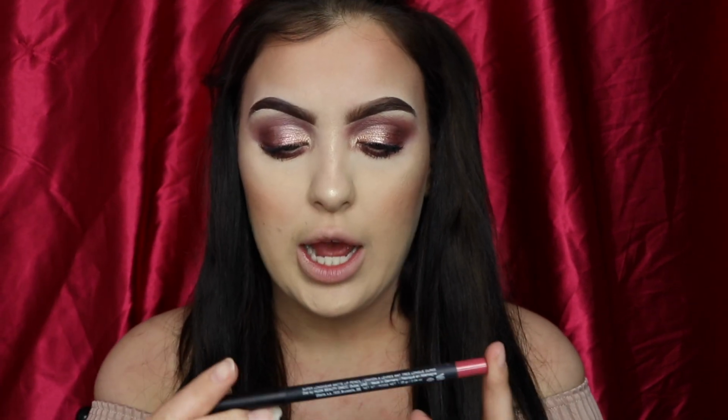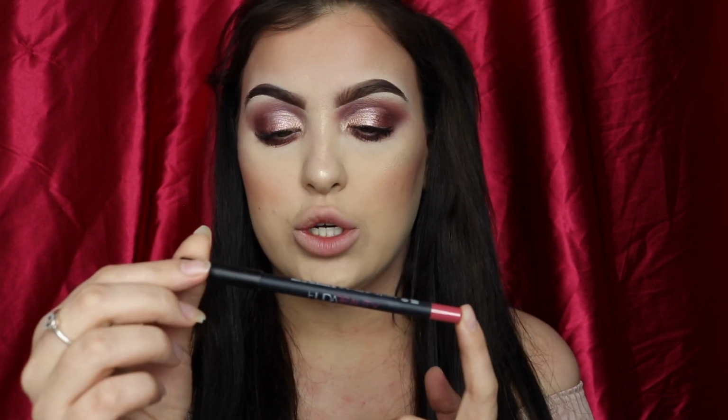Alrighty, so for lips, I'm going to take the Huda Beauty lip contour in the shade Gossip Girl. The lip colour, I'm going to use the new Huda Beauty Demi Matte liquid lipstick, and this one is in the shade Game Changer.